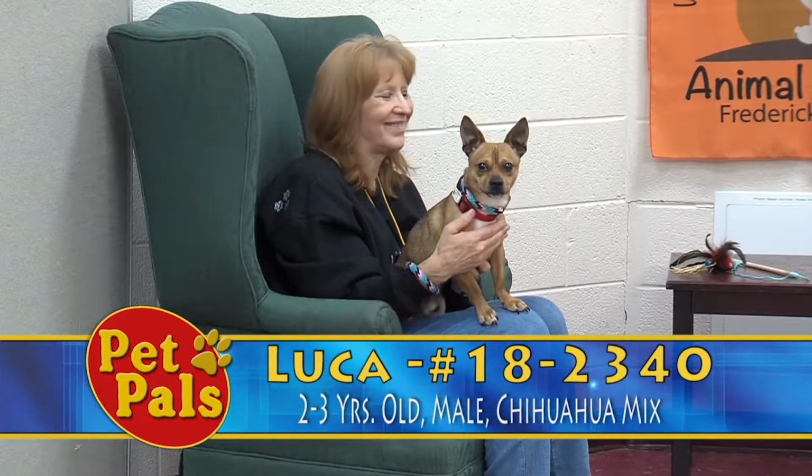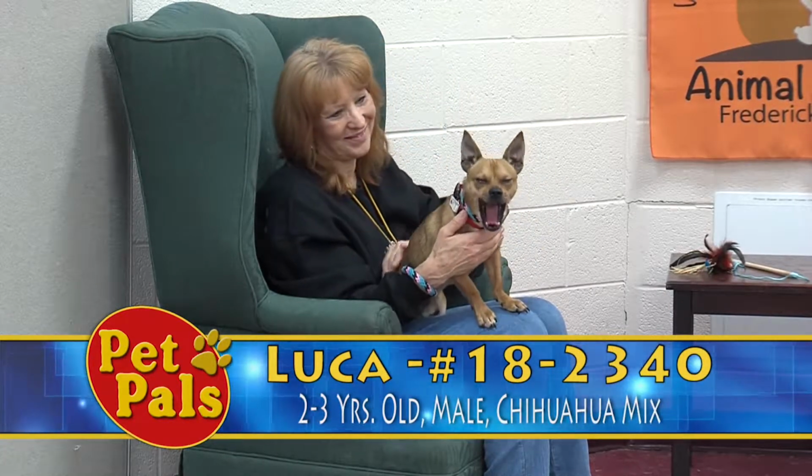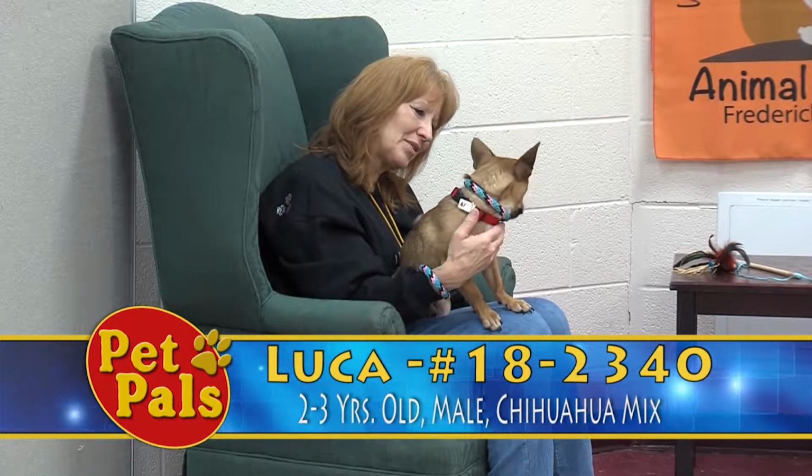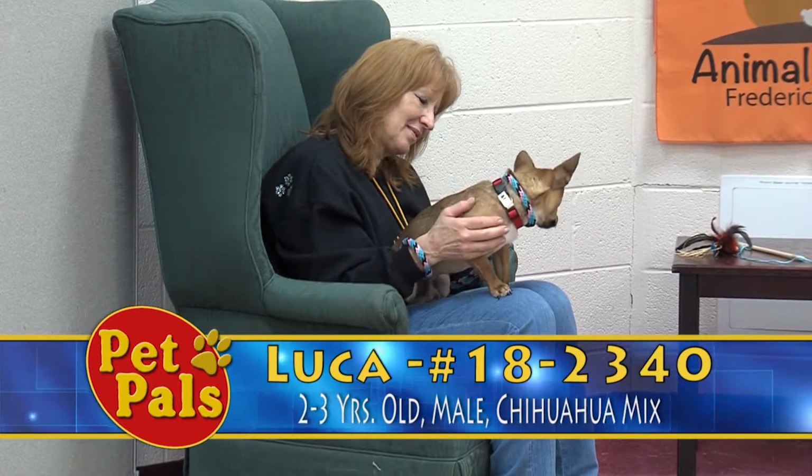Sandwiched in between some of our big dogs, we have one of our small dogs, but he's got a pretty big personality. This is Luca, and he is a 2 to 3 year old Chihuahua mix. He came to us as a stray, but we have learned some things about him pretty quickly. He is a little shy, so he's nervous in the kennel environment.